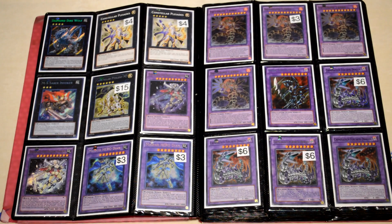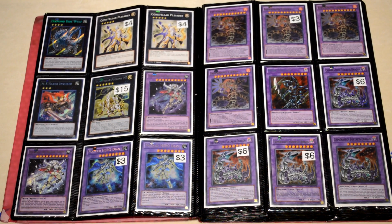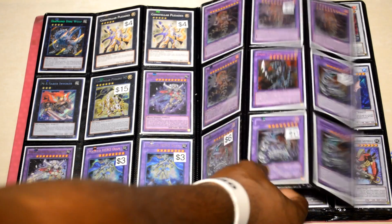Now we're going on. The Constellar Pleiades are the commons. There's a Constellar Ptolemy M7. The two Gem-Knight cards, I'm not 100% sure on their price. I know the MX-Saber Invoker is $8. It goes for 10. Just another one of those cheap knockoffs that the Cali Effect does, always knocking out prices. Too good, Cali Effect.